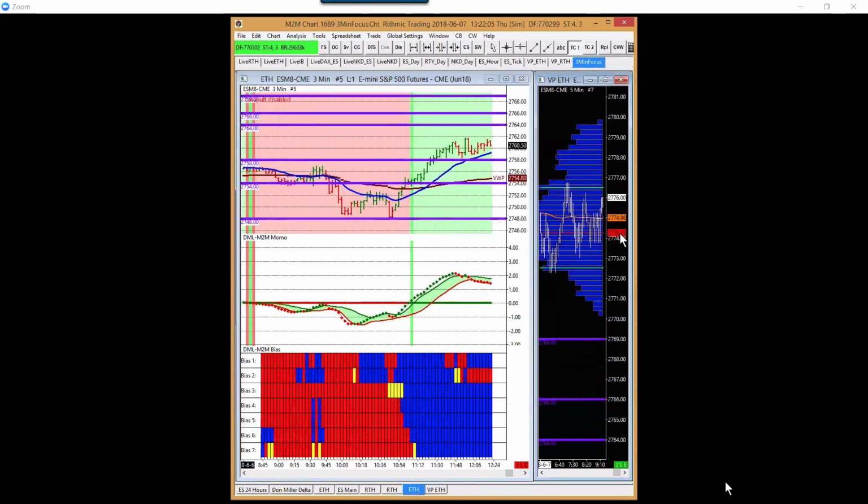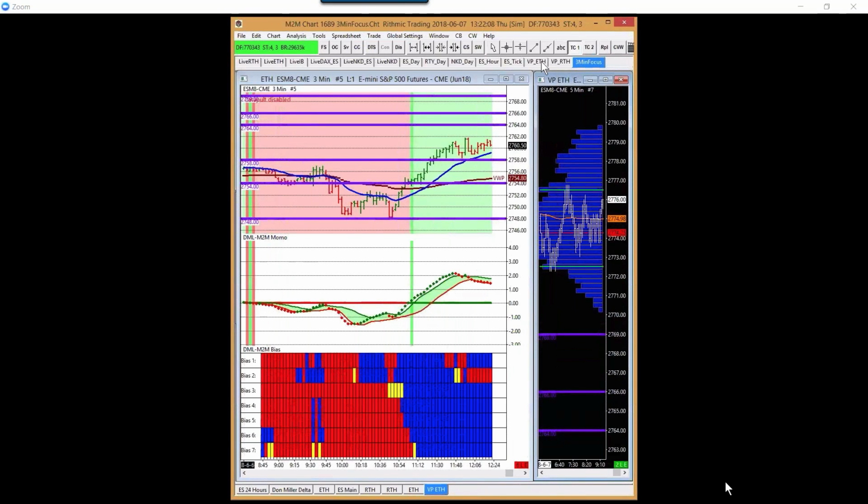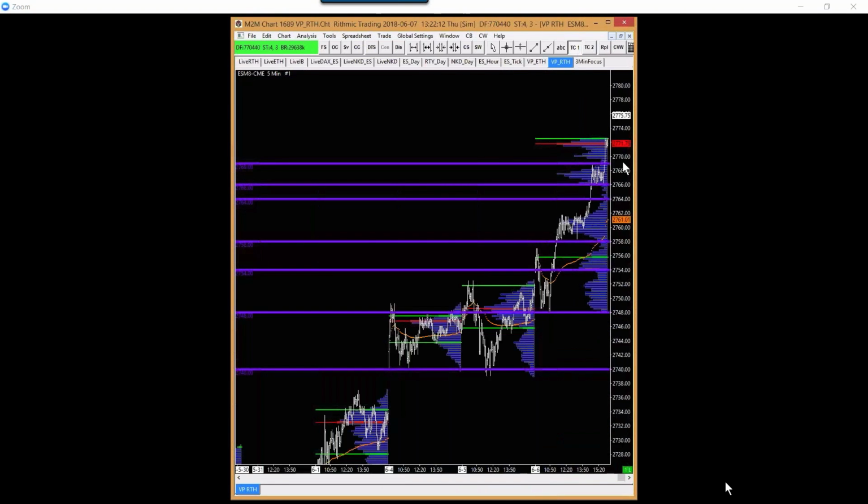Yeah, that is for those that follow a volume profile. And here's a screen that's got that day by day for the regular trading session. Jim Dalton's done a lot of work on this. There's a lot of good stuff out there. It's another visual representation of the market.